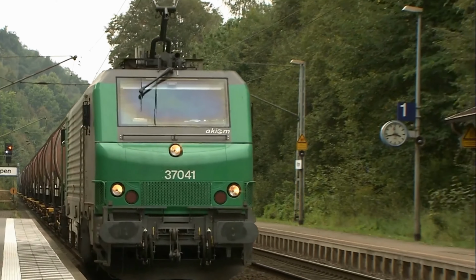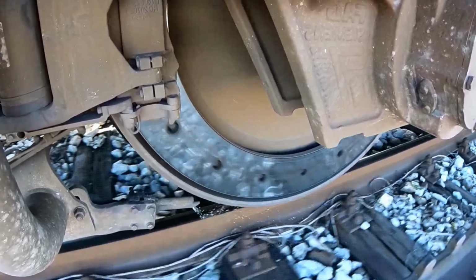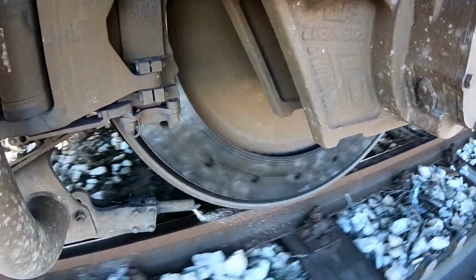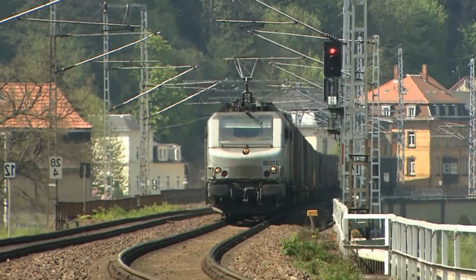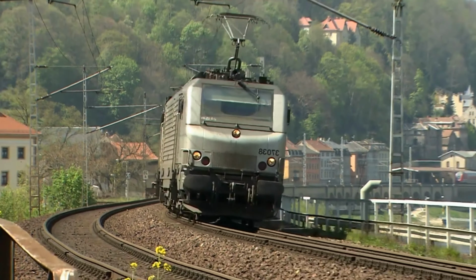Imagine riding on a train that doesn't puff out smoke or make loud chugging sounds. That's what electric trains offer. They run quietly, providing a smooth and peaceful journey. Picture this. Unlike steam trains, they don't need water stops, and unlike diesel trains, they don't emit harmful fumes.